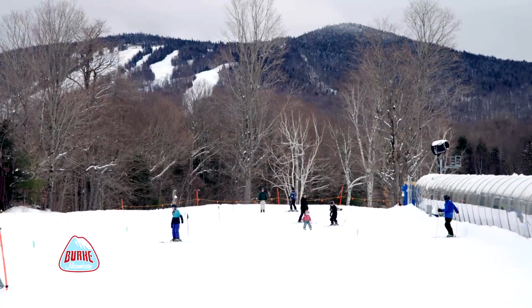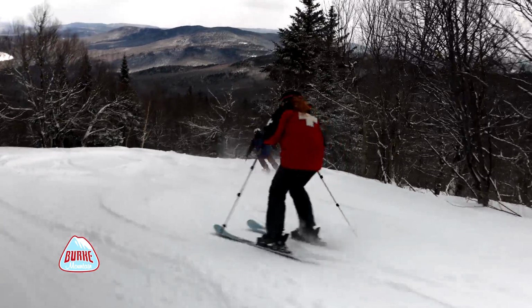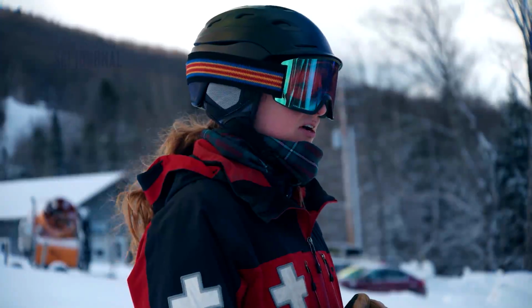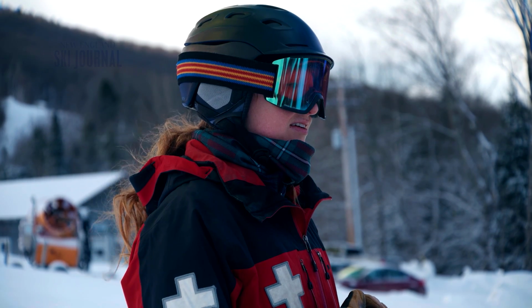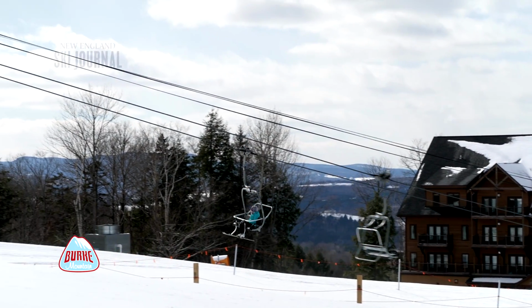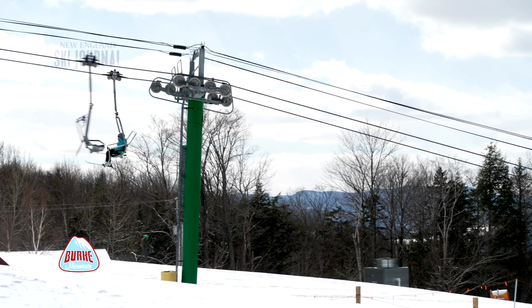What makes Burke really special is that we do have the incredible terrain that a lot of other resorts have. There's really so much for everyone, and there's no lift line ever. You are just gonna feel like you have the whole mountain to yourself, and I think that is really the best feeling ever, when you just can have a ski day all to yourself, and you know, you'll have corduroy at the end of the day, and that's just unheard of.